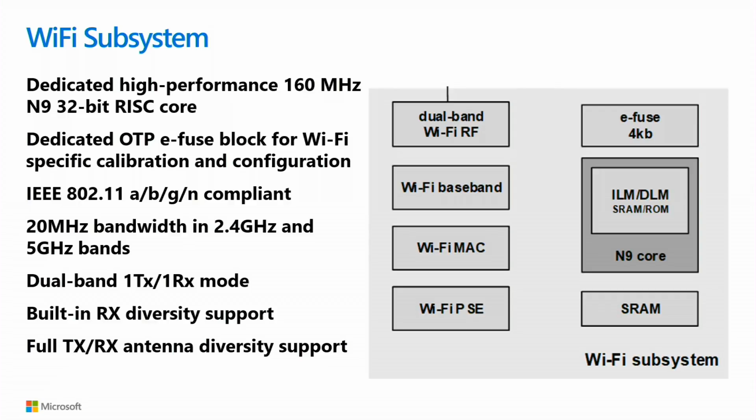The Wi-Fi subsystem uses a dedicated N9 processor. It's a 32-bit RISC core. It'll operate up to 160 megahertz, so not terribly high performance, but adequate for 802.11a, b, g, and n.